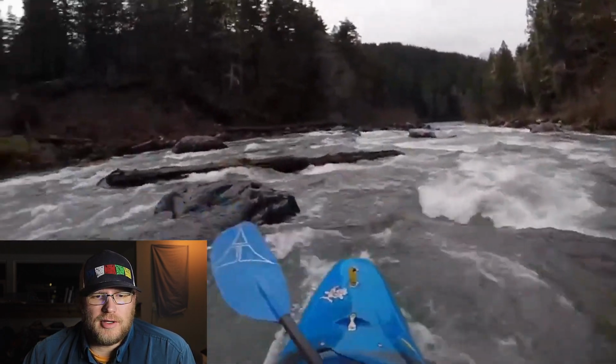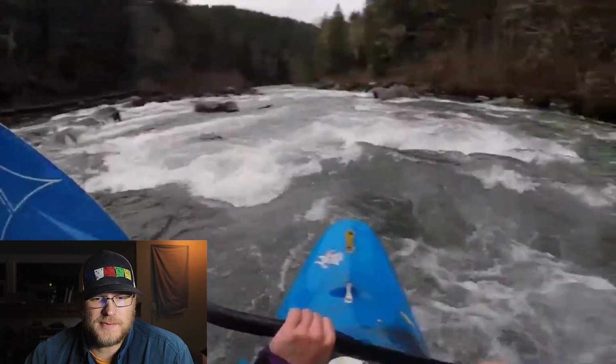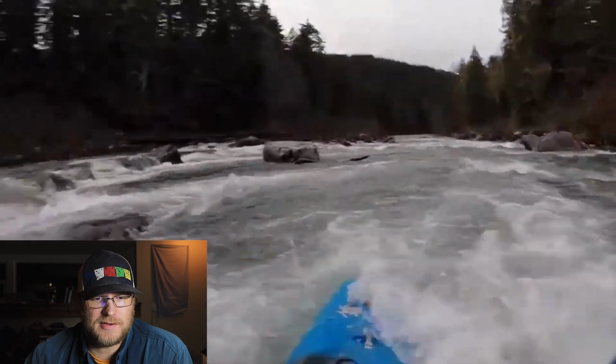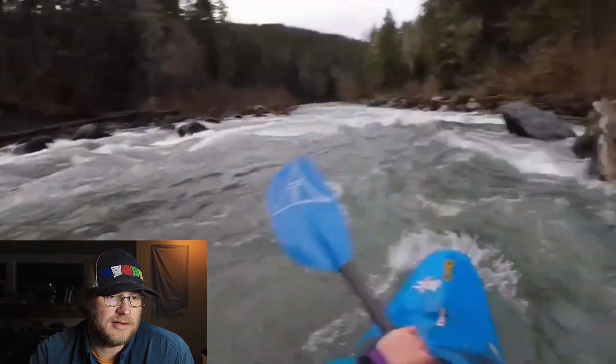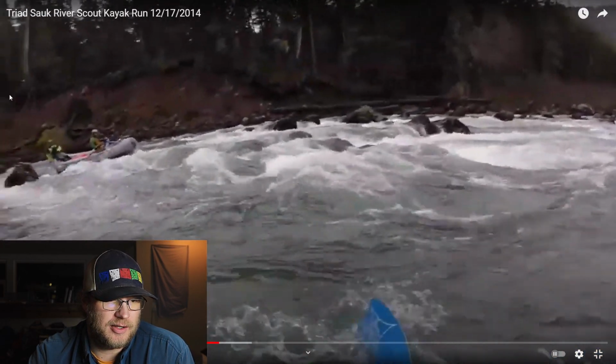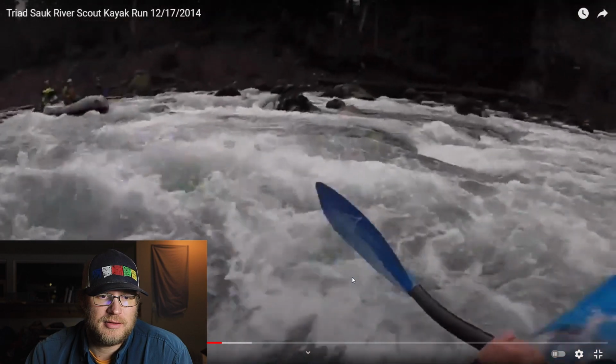Another longish rock garden rapid here, which has some nice pour over spots. Definitely spots you want to avoid going into with a raft, because rafts can rub up against it. The raft that was accompanying the kayakers over there on the side, they're taking their own line, the kayaker's taking his line.